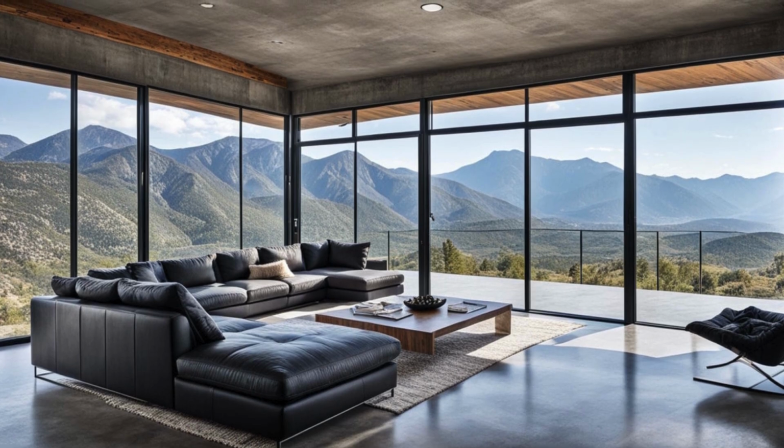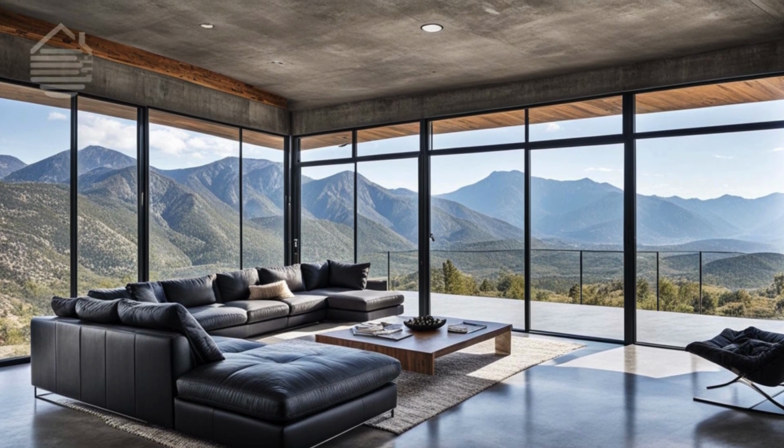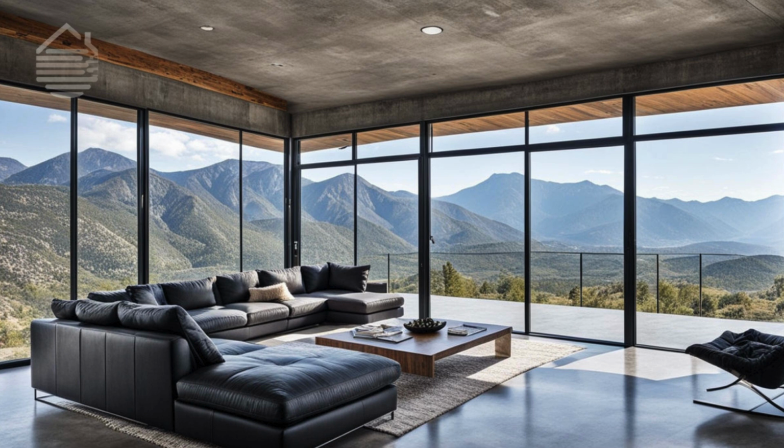step inside, the beauty of concrete continues. In the living rooms, you'll find polished concrete floors that provide a sleek, durable surface perfect for high-traffic areas.